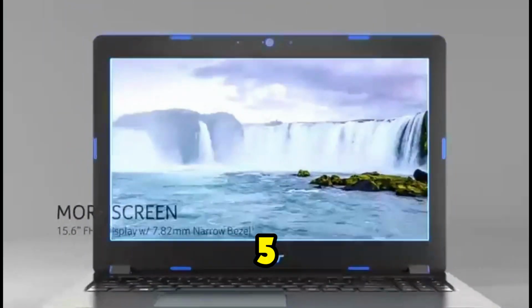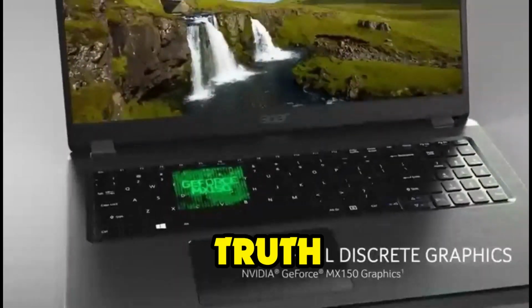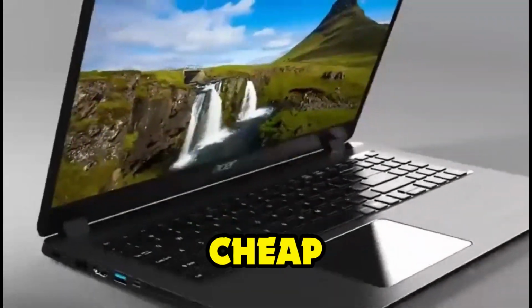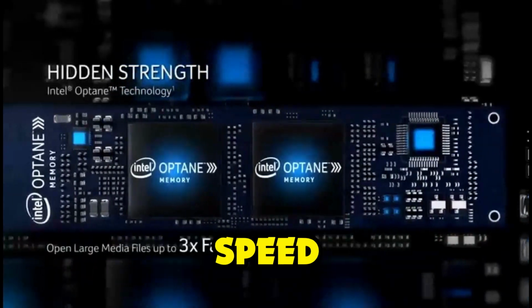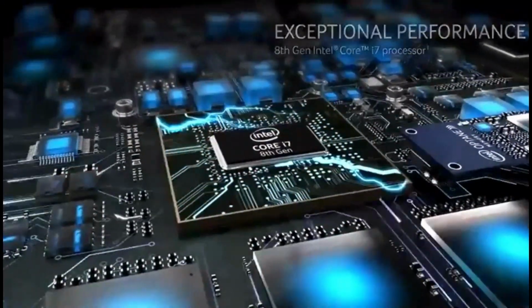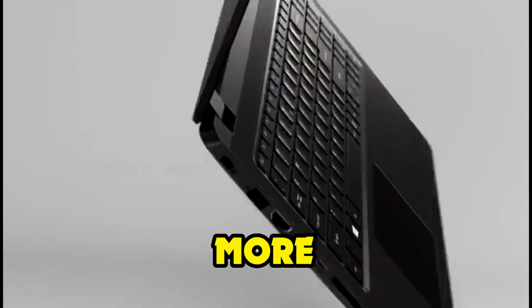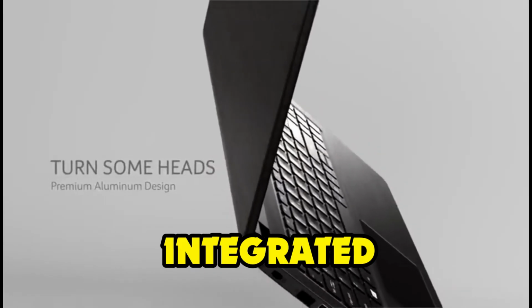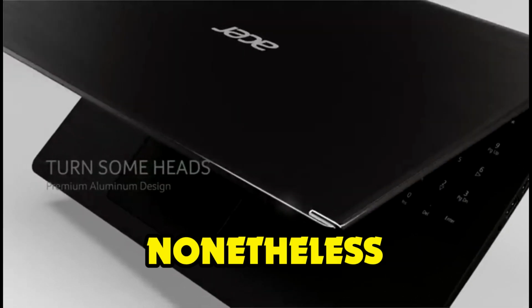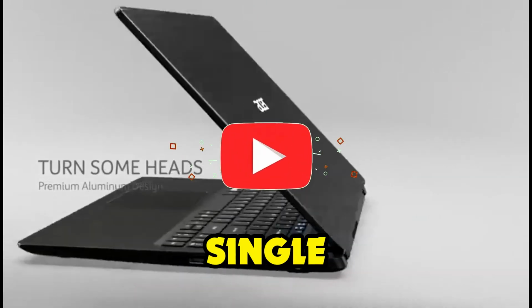The Aspire 5 may be marketed as a mobile workstation for video editing, but in truth, this 14-inch model is a cheap entry-level laptop with respectable speed and battery life for the price. While Acer's website emphasizes the i7 processor and GeForce graphics, this entry-level model has a more modest i5 processor with integrated Iris Xe graphics.